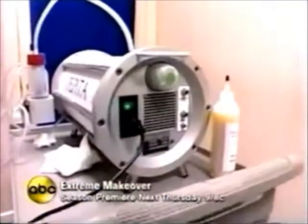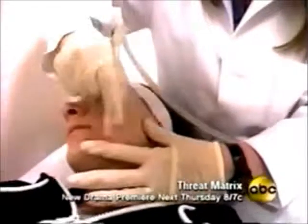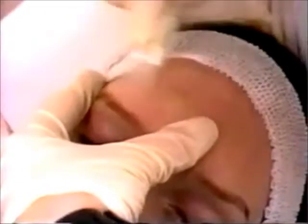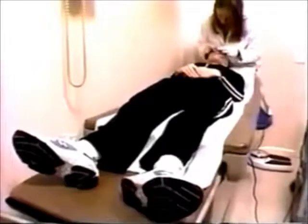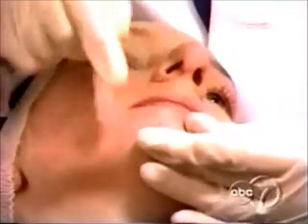First, Denise goes back to Dr. Tornambe for dermabrasion, which uses a refined sand to vacuum away layers of dead and damaged skin. It's very relaxing having a dermabrasion done. It doesn't hurt at all. And I like the dermabrasions, they're very nice.